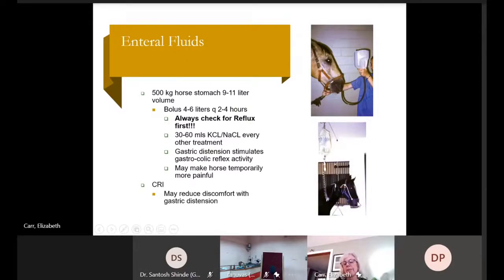The big concern about this is that it's important to make sure that people don't think this is sterile water and suddenly hook it up to an IV catheter. But this can be a more tolerable way for a horse to get IV fluids, enteral fluids, because it can run as a CRI and you won't get that gastric distension. However, I will say that the gastric distension and the gastrocolic reflex can be helpful when you're trying to break up an impaction.